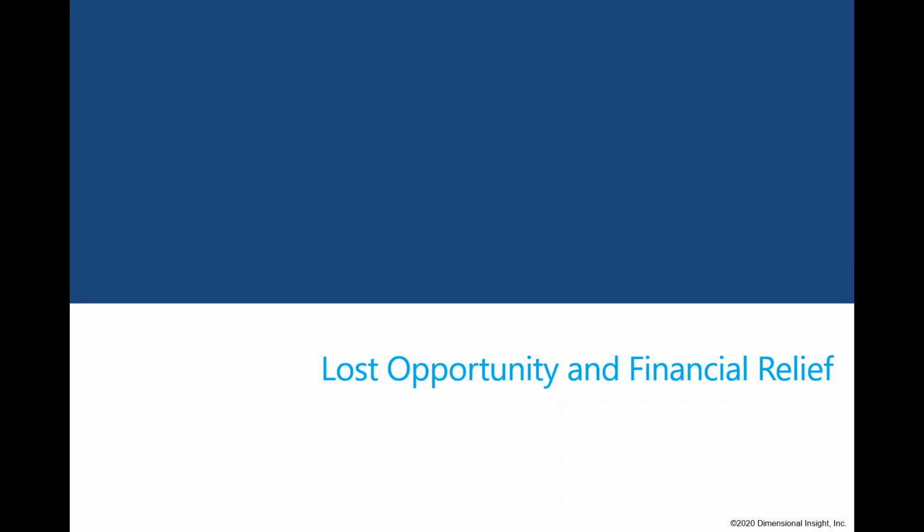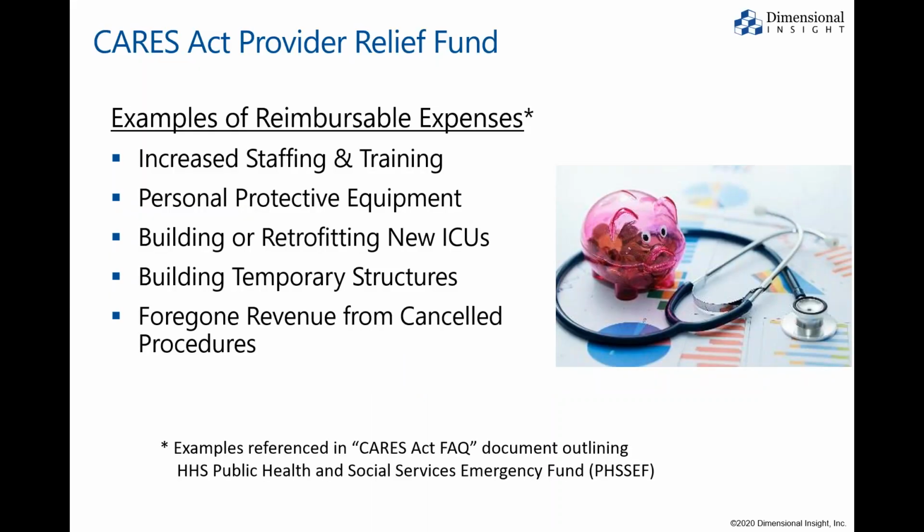Thanks, Matt. Another area that hospitals need to deal with right now is the cancellation of elective procedures and office visits and how that's affecting staffing and revenue. George, could you talk about that? Yes. So the recently passed Federal CARES Act provides a variety of different forms of relief through multiple programs, including the Provider Relief Program through the Department of Health and Human Services, the Payroll Protection Program, and then the normal FEMA disaster relief.